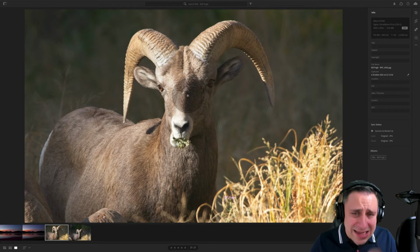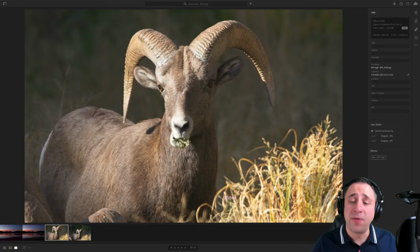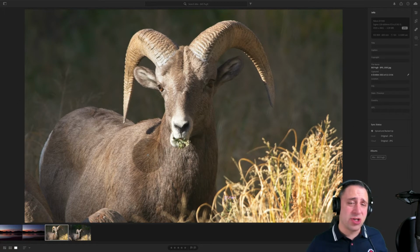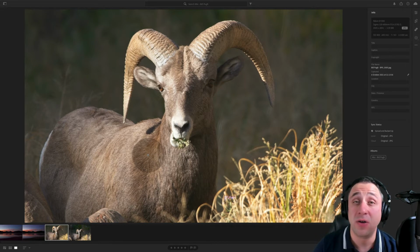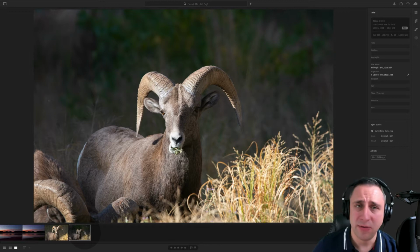There is a slight blur to it, but nothing crazy. The depth of field is quite nice, and the sun, even though it's a little bit harsh, the way it's hitting the animal actually looks quite pleasing for me. So well done there.